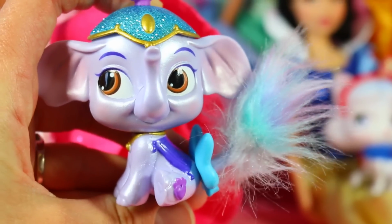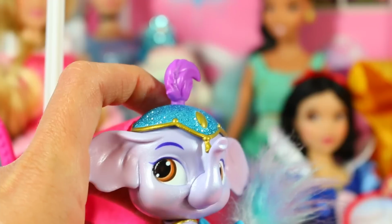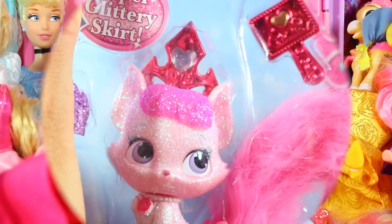Here's Jasmine's elephant out of the box, and look, it has a fluffy blue and purple tail. Well, let's give the elephant to Jasmine. There we go, and they look so perfect together.